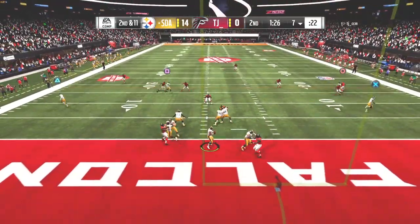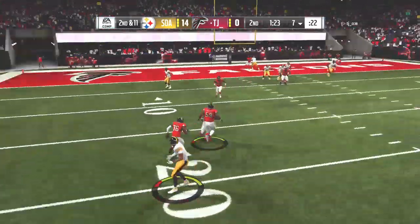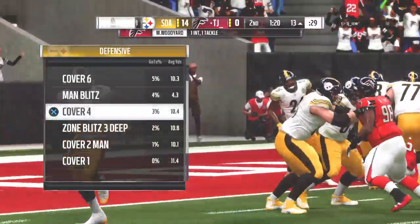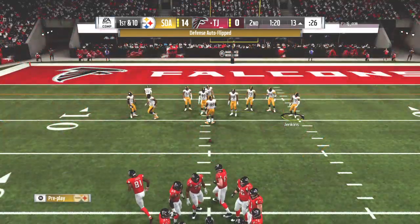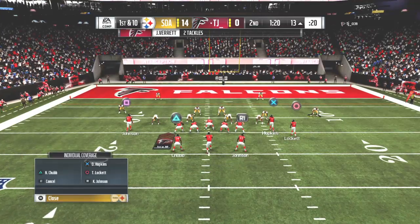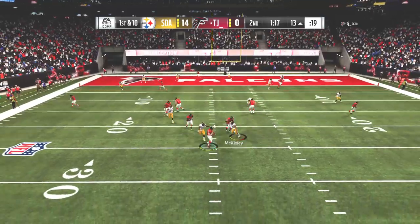On 2nd down, here's Watson. Escaping the pressure right. Into heavy traffic, and it's intercepted. Picked off by Wesley Woodyard. And they'll have a short field to work with, inside the 15 at the 13-yard line. That interception sets them up beautifully already in the red zone. And you can hear it all the way up here. Oski, everyone turned to block, find a spot, and now they're set up inside.